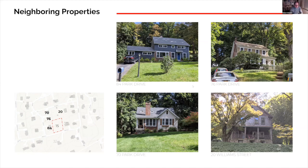We're not looking for houses to all be the same, but as you know, it's very unusual compared to the vernacular of these houses. We just want to get a feel for how much it's going to stand out in the neighborhood and how much it'll blend in.